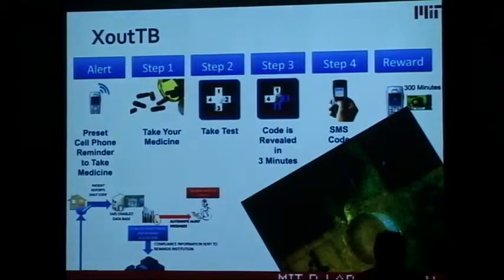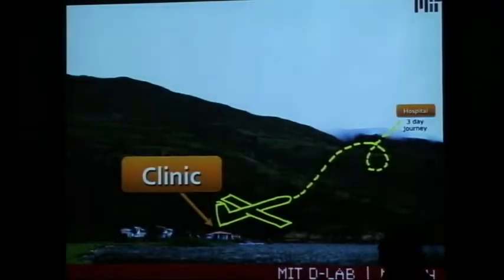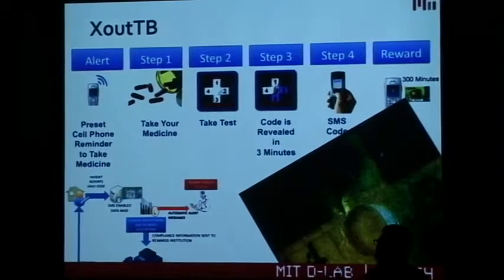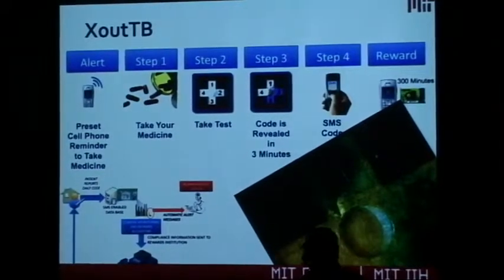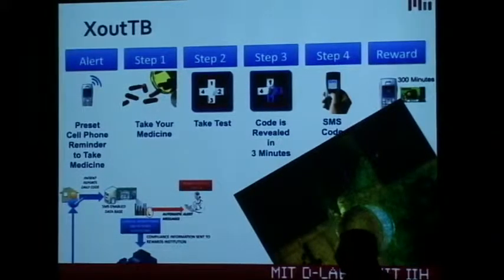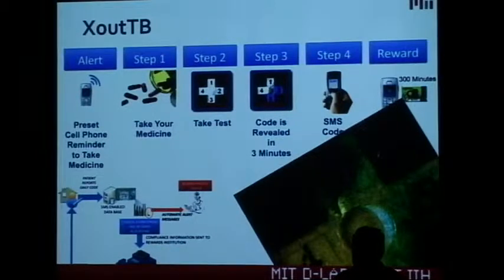XLTB is a project that we've been working on for a while now. And the idea here is adherence. Adherence, lack of compliance or adherence to your medicine. You don't take your medicine. It cost the US healthcare system about $100 billion last year in follow-on care. With tuberculosis, it's also a problem. You have patients that need to take their pills for about 8 months, 6 to 8 months, depending on where you are in the world. And you need to take your antibiotics almost every day.